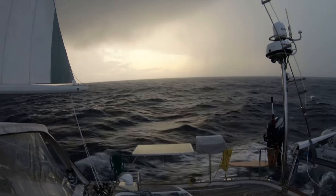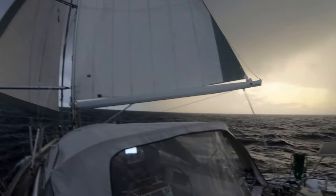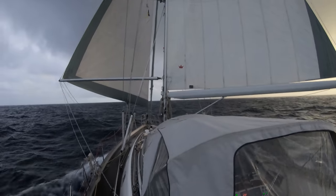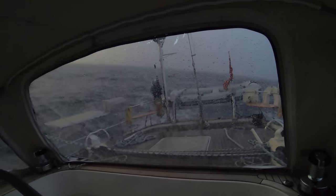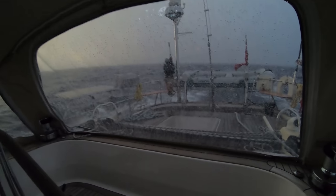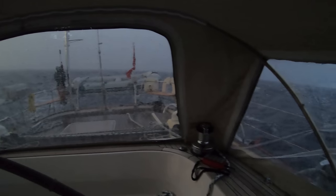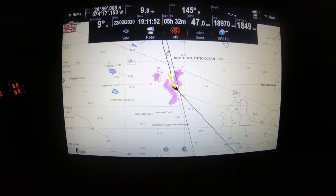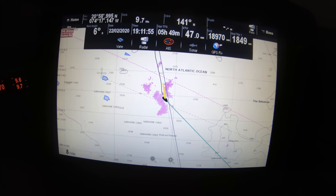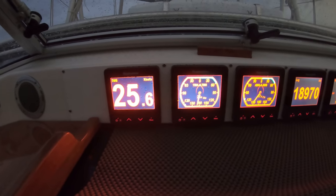No sunsets this evening. Just more clouds and squalls and rain. I'm getting soaked. We are cozy and warm inside the cockpit tent. Here is the squall surrounding us. It is touching 30 knots again.